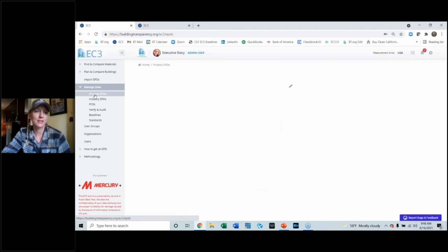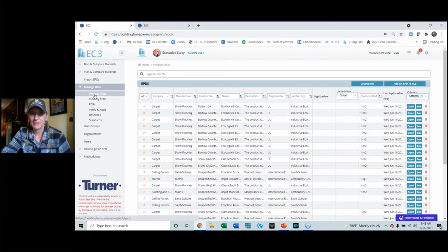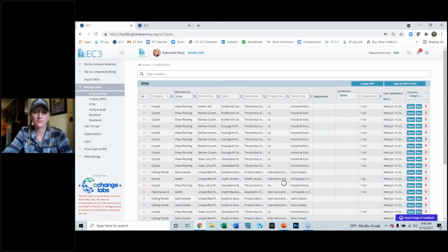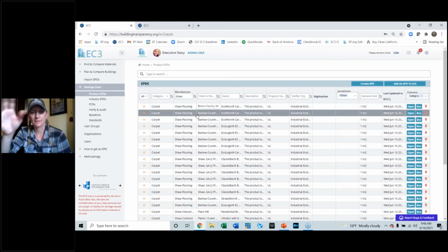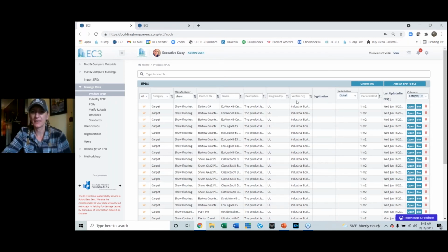So this is something where if you're a manufacturer and you just want to come in and see what EPDs we have, this is the entire database. I could search Shaw's popping up first. So if I just filter for Shaw, it'll give me all of Shaw's EPDs right here with the way to actually go open them without having to go through the find and compare materials function. So this is just another way to query the database using a whole bunch of different filters.